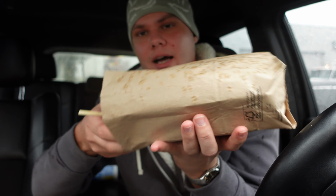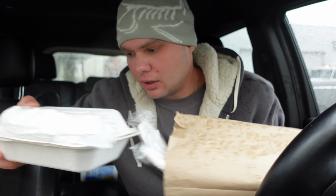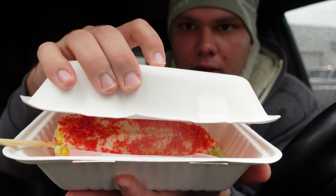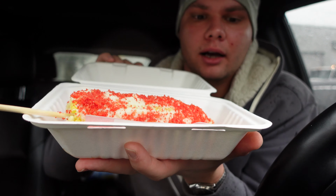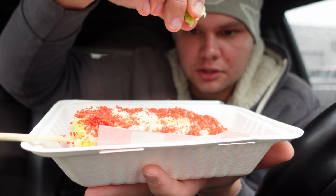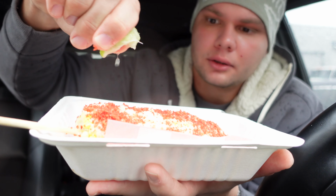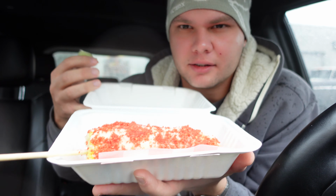You know I had to get the hot Cheeto corn or elote. Oh my God, all this stuff's falling out. Quick, look at that. Let me get some lime on it. That is hot Cheetoed up. Oh, this is so good, guys. It's elote here. But we'll get to this.